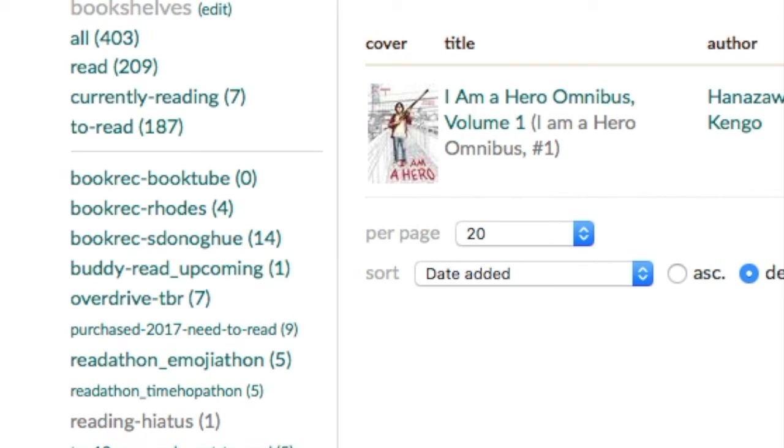Now, this is a shelf that I have created because it's for books that I did not technically DNF. It's not like I DNF the book and don't have any interest in finishing it. It's more so I have interest in the book. I probably read partially through it, but for whatever reason, maybe I had to return it back to the library, or I just wasn't in the mood at the time. Then I will stick it on my reading hiatus shelf so I can come back to it at a later time.